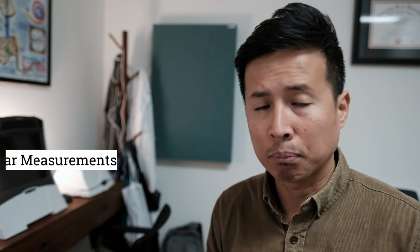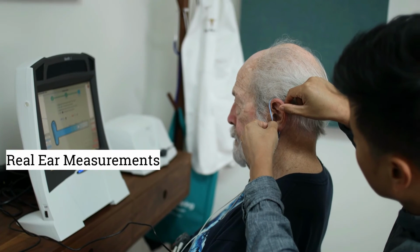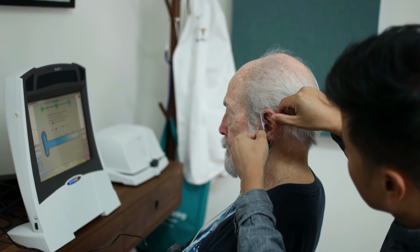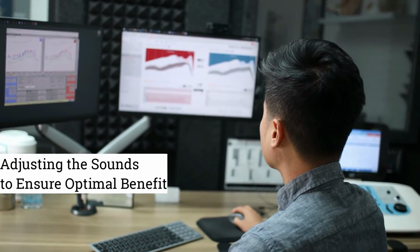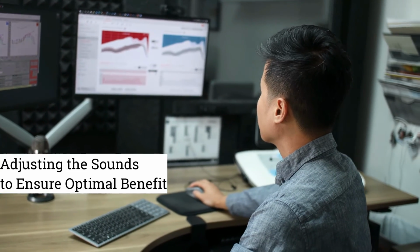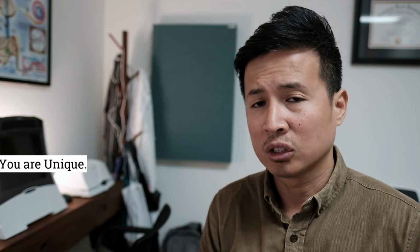But no matter how awesome the technology is, the hearing aid can only be as effective as how well it's fitted for your ears. And the best way to do that is through a procedure called real ear measurements, which is performed during your fitting appointment. Your hearing care provider can put a tiny wire that acts like a microphone to measure the sound of the hearing aids in your ear so they can adjust the sound specifically for your hearing loss needs. After all, your hearing loss and your ear canal shape and size are unique, and so real ear measurements can ensure that you're getting the most benefit out of your hearing aids.